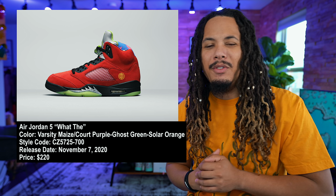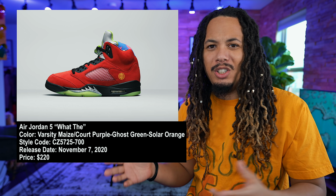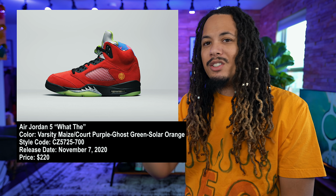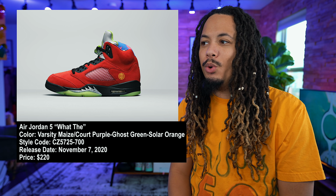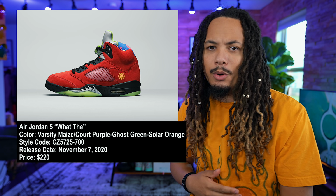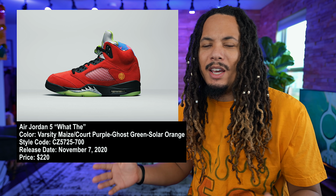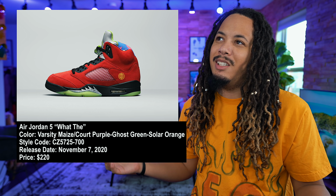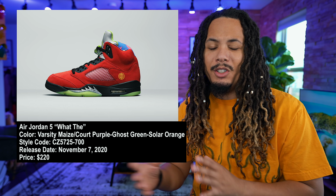And they even have the Shanghai Shun, the Shang Shuns, I believe that's what they call it, but they're red. The Shang, that little symbol that's on the side of the red pair, was on the Jordan 5 Shanghai Shun. I'm probably saying it incorrectly, but this shoe was a combination of everything. I just wish that they would have made the shoe like that, but I don't know. I guess it made no sense though because every What The shoes are different.